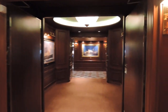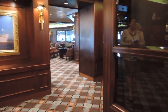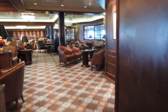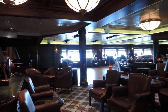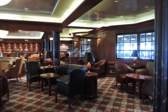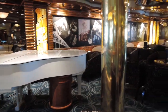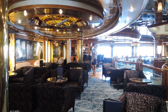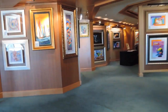Nice because nobody's around. This is really pretty. So there's like an open space and a bar. Actually a bar in the back. And there's the seats outside of here, right? Yeah, this is a really big area. Yeah, it's pretty. I think everybody must still be eating because nobody's around.